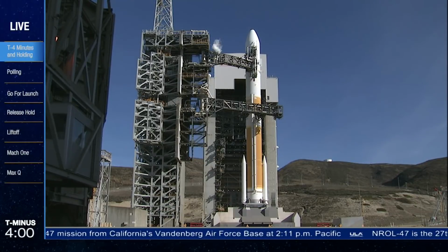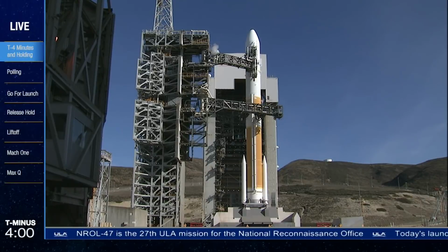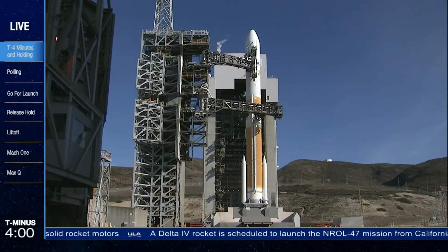LWO, LC, that one. This is the LWO. Transition to wind placard 6 Alpha for launch at T-minus 4 minutes and counting. Double copy 6 Alpha. L minus 12 minutes.